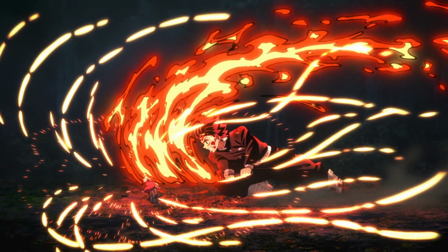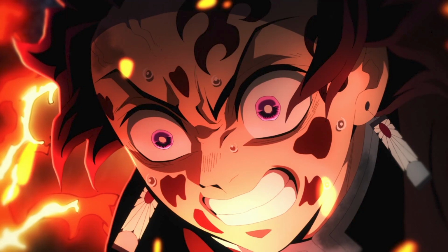It's really cool. Really clean sequence here with Tanjiro about to cut Hantengu's head off. The fire looks amazing. The impact is really there as well. The colors are beautiful. Like this shot here, the compositing with the fire in Tanjiro's eyes and everything is really good, man.